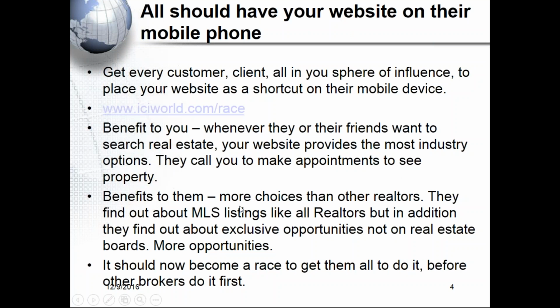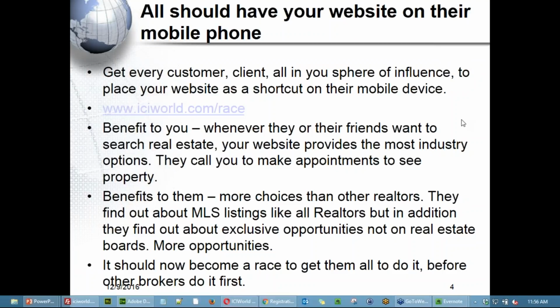And that's an example now how you should get your mobile website added as a link onto everybody's mobile phone. And that's something new. How can adding your mobile website onto everybody's phone as a shortcut be so darn important? Well, if you're 300 people that you know, just go to the last wedding you were at, how many people were there? If every single one of them had your website on their phone, wouldn't that be wonderful?